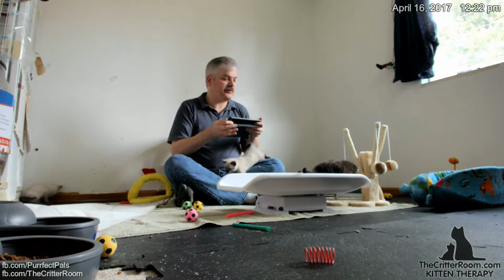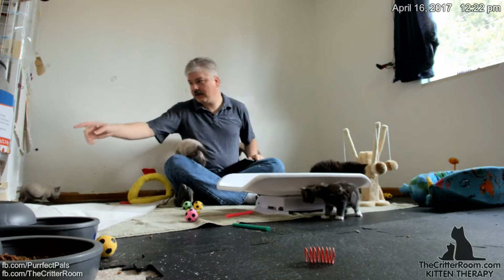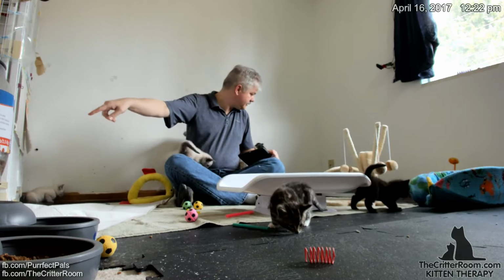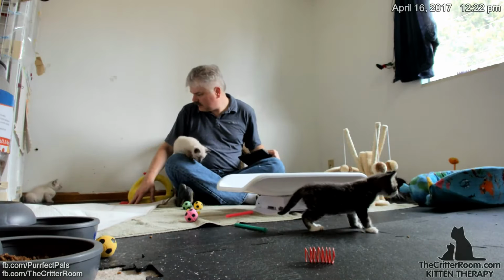Loke is an adventurer. If he sees something, he'll figure a way to get there. Like I said, he almost made it to the shelf inside of the kennel, which is why it's closed. He went underneath the kennel the brief moment that there was an opening.